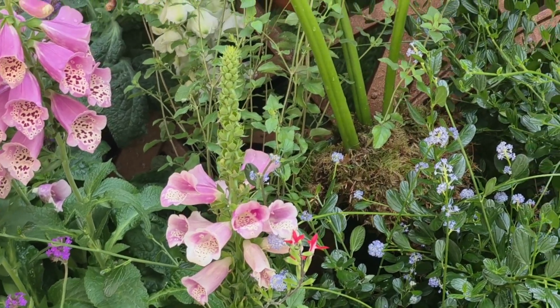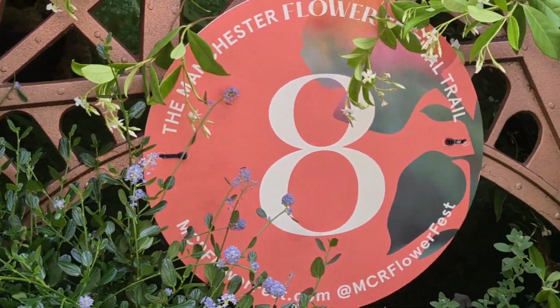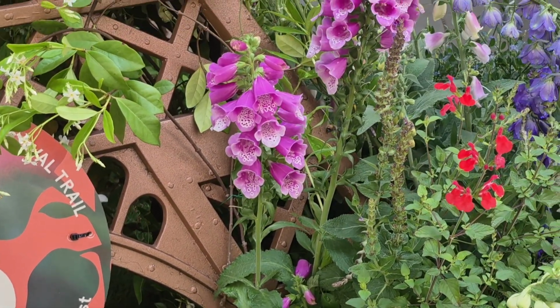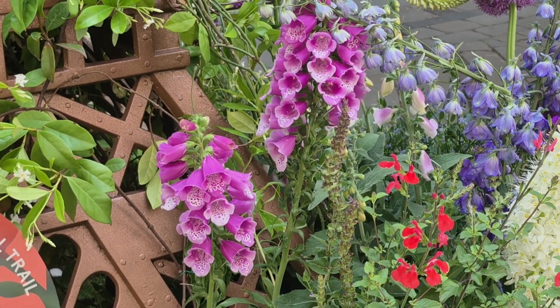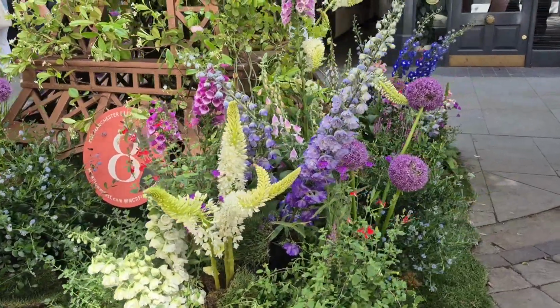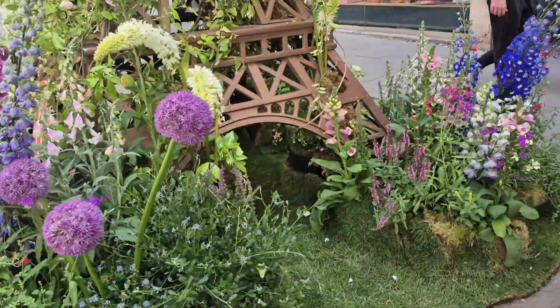So it was really nice to see bees all around Manchester just enjoying these beautiful flowers. Obviously, those of you who are familiar with Manchester will know that Manchester is famous for their worker bees and bee being their symbol. So I thought it was quite fitting to see bees whilst I was there.